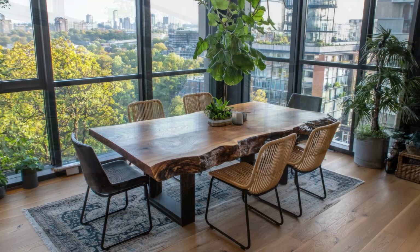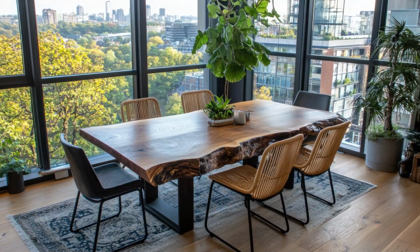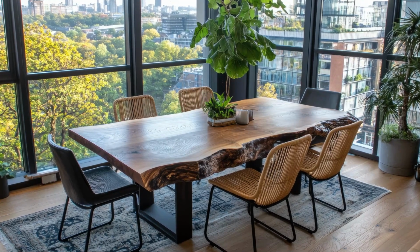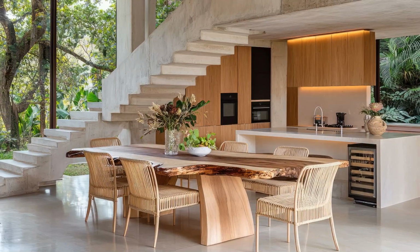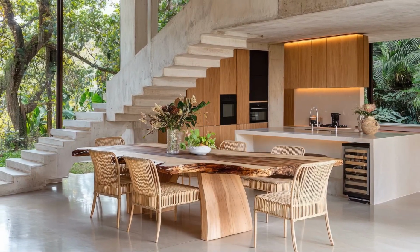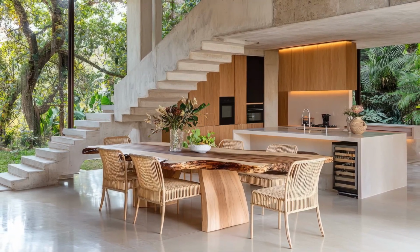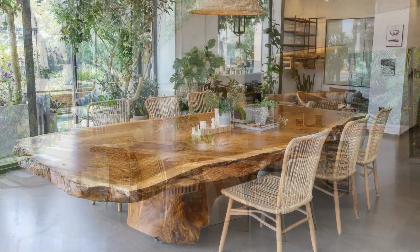Handmade imperfect beauty begins with nature. Raw wood, honed stone, and unglazed terracotta are staples of this design ethos. A live-edge walnut dining table, with its organic silhouette and uneven contours, becomes the room's heartbeat. Surrounding it, hand-woven cane chairs offer both comfort and character. These elements, though luxurious in presence, remain grounded in nature and human touch.